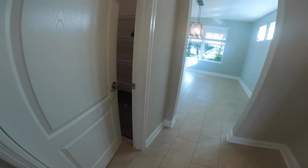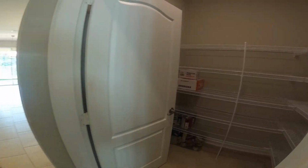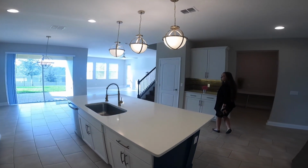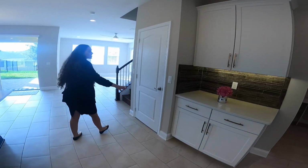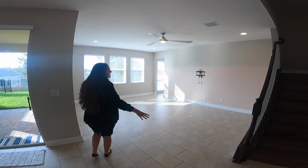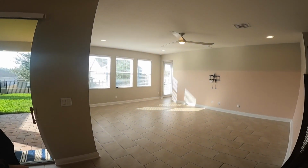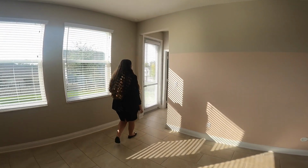Here we have a pantry area. And you also have access to come from the dining area to the kitchen. And in this back corner, this can be a little breakfast or coffee station. And this is just a storage closet under the stairs. And now you're greeted into the living room space. Very open floor plan.